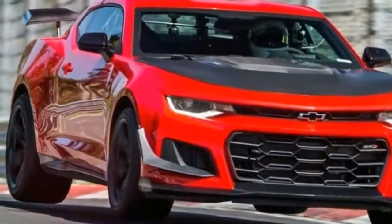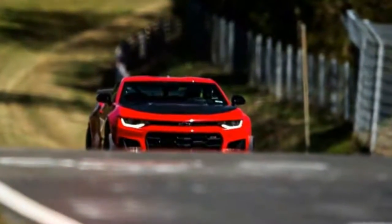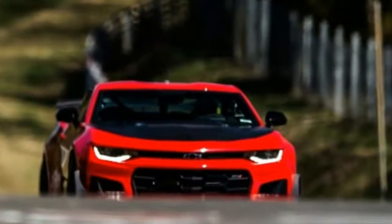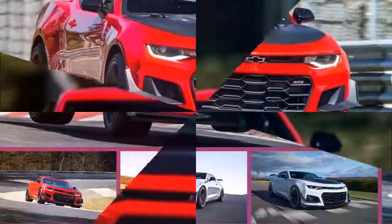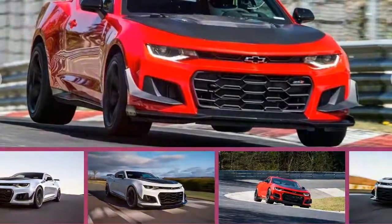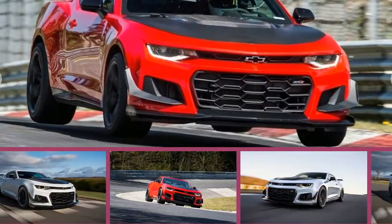The 2018 Chevrolet Camaro ZL1 1LE storms the Nürburgring. Chevrolet has revealed the Nürburgring lap time for its track-ready Camaro ZL1 1LE. The car lapped the Nordschleife in an astonishing 7:16.04, making it 13.56 seconds quicker than the regular ZL1. Wow! The ZL1 1LE is Chevrolet's most track-oriented Camaro ever.